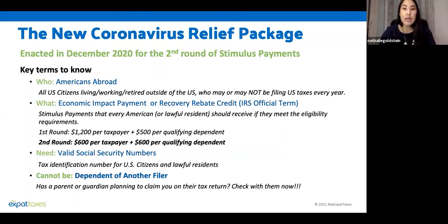That's really important, because even if they've claimed you in 2019 for their 2019 taxes, that means you probably didn't get any stimulus payments, right? But you can still back claim them now on your 2020 tax return. You just have to make sure you're not claimed as a dependent. So I tell you that now.